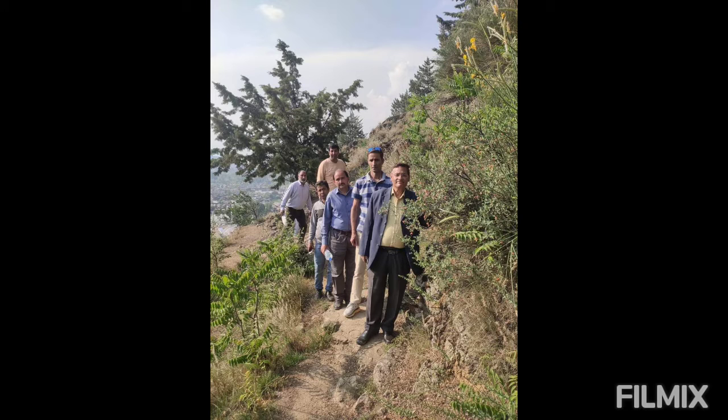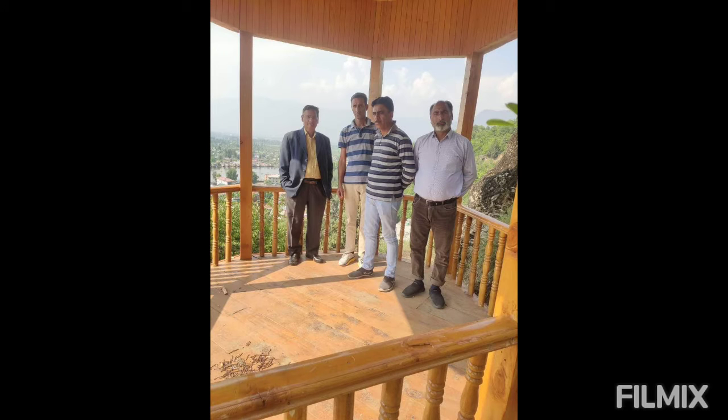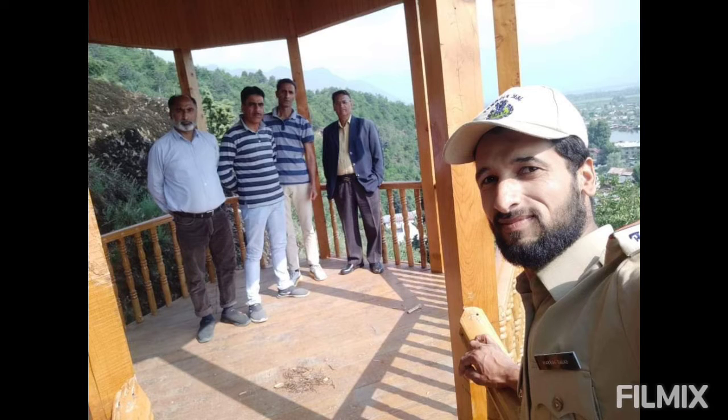Each dwarf shoot has only two needles. That is the unique feature of Pinus halepensis. It stands introduced in the Shankracharya hill, and its resin is also used to flavor wine, and in some countries its nuts are also used for making dessert. It is a Mediterranean climate pine tree growing around Turkey, Syria, Greece, France, and even Morocco, Algeria. So this pine was new to our tree talk group.